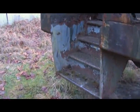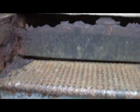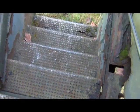And here's the ramp up in. Unfortunately, we're not going to be able to get inside here because it is boarded off and graffitied over, and I try not to film any of the disgusting graffiti, which sadly gets on this. There used to be stairs right there. This side's pretty rusty.